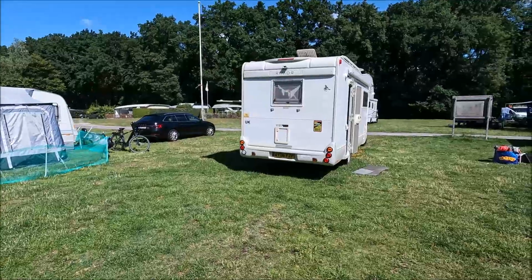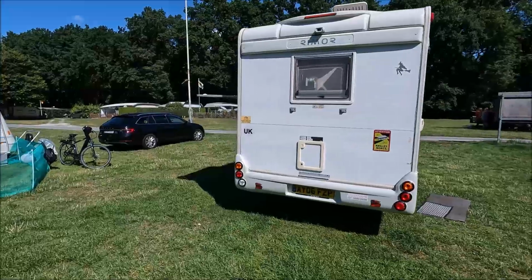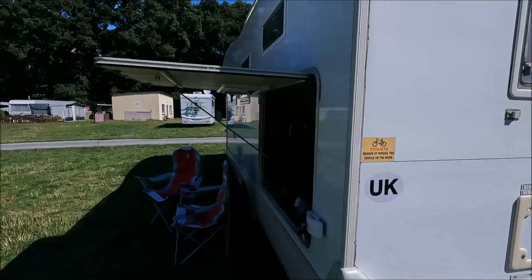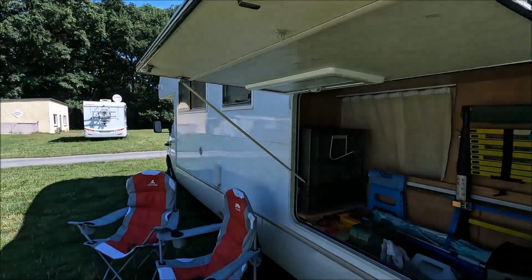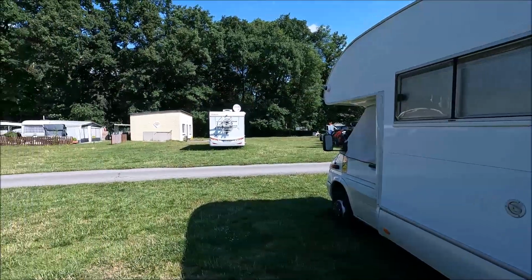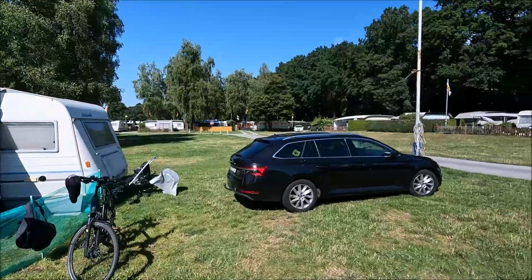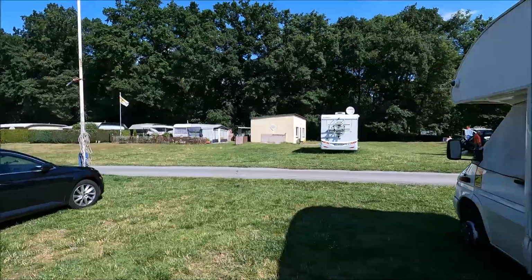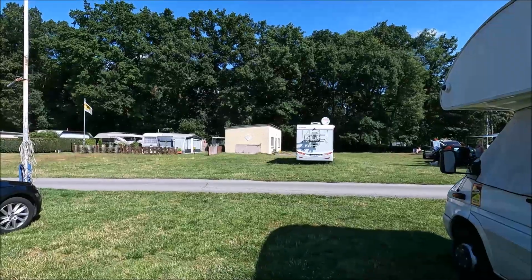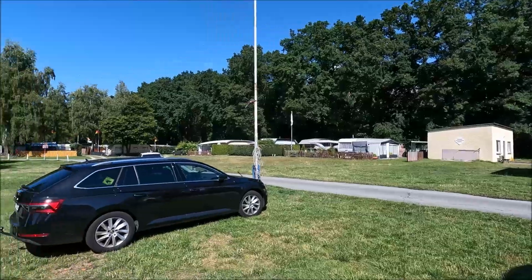I think Wendy's just cleaning the bathroom. I'm staying out of the way. Wendy cleans the bathroom, I do the cab, both do the washing. There's a family next door. When they've gone, I'll put a washing line up there. Quite a nice little campsite actually. I mean, there's a lot of permanent residents on here, as you can tell. But there's this little grassy bit. I hope it doesn't rain like it did yesterday. If it pours down like it did yesterday, then I'm hoping this ground is sturdy enough to not allow us to bog in.